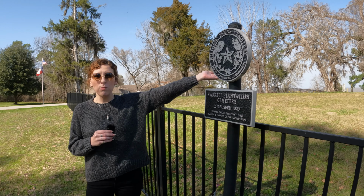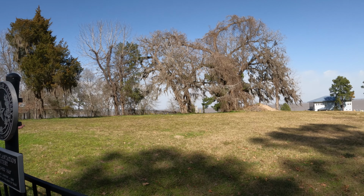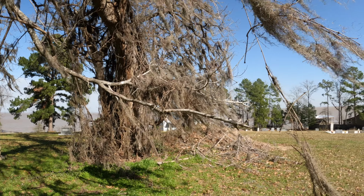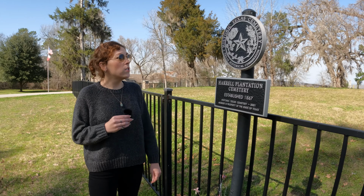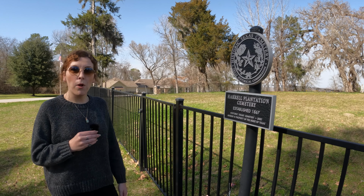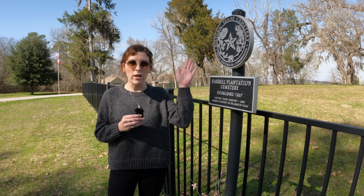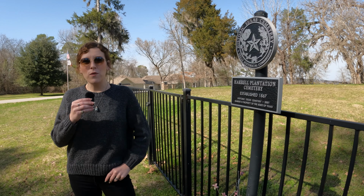As you can see behind us, we have Lake Livingston, which was not here in 1867. The lake was actually put in another 100 years later. So this was basically perched up on top of a hill, which I guess was a plantation around. Yes, what a beautiful location, y'all.